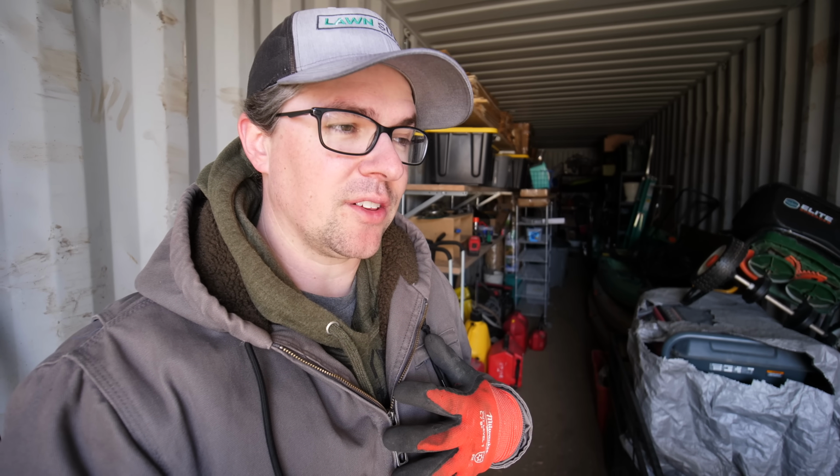Good thing about this shipping container is that it stays a lot warmer in here when it's cold outside. The bad thing about shipping containers is it stays a lot warmer in here when it's warm outside too. So right now I actually came in here, it's sort of nice in here today since I am bundled up. It may look nice outside, but it's a little windy and about 35 degrees or so. So not terrible, it could be a lot worse.